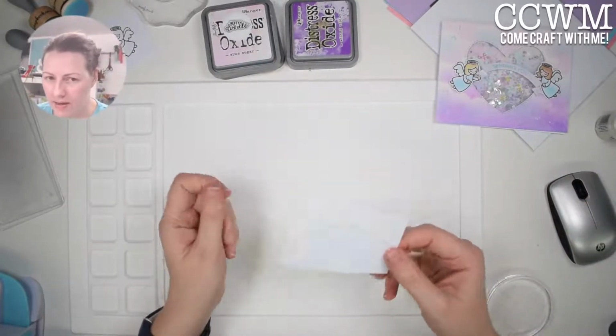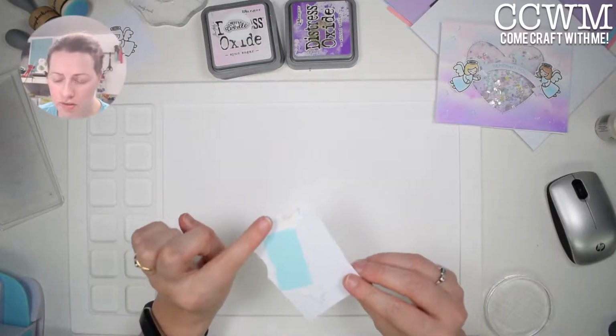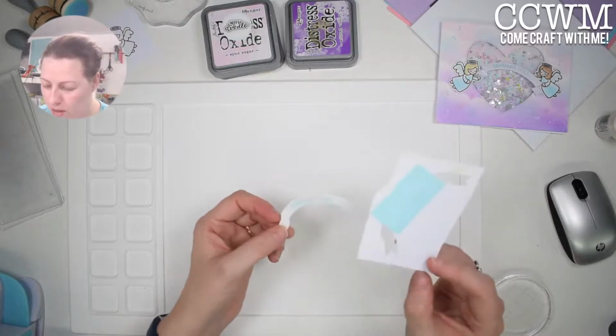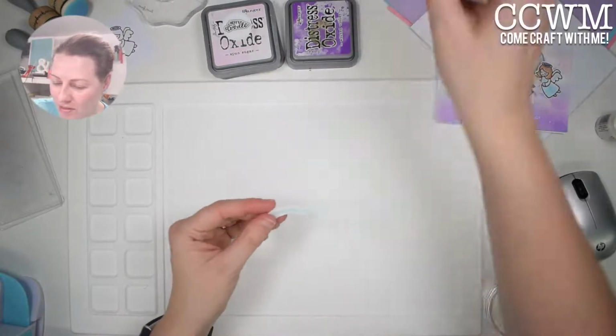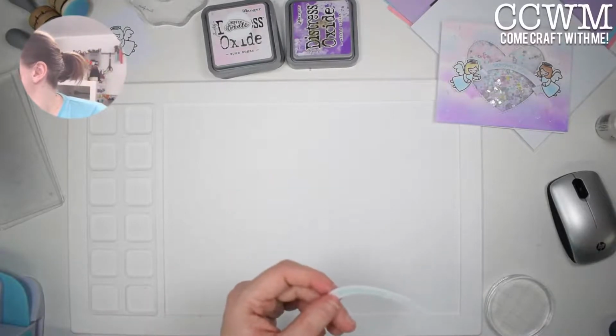All right. So yes, you can heat it from below, although I will say you are at risk of singeing the paper a lot more, especially if, like me, you're just too busy looking at the embossing powder and not on the other stuff.